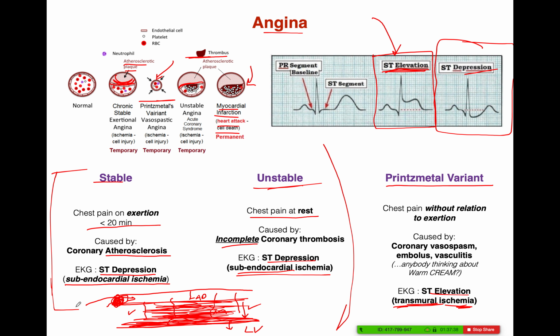Stable angina is chest pain on exertion. Unstable angina is chest pain at rest. Both of those we see ST depression. Prinzmetal is a spasm. Prinz, it sounds like it's really spasmy, right? That's how it sounds to me. Prinzmetal, very spasmy. So here we have a spasm. It's not related to exertion, not related to rest. It's just completely random. And in that case, we see ST elevation. Okay. Wonderful.